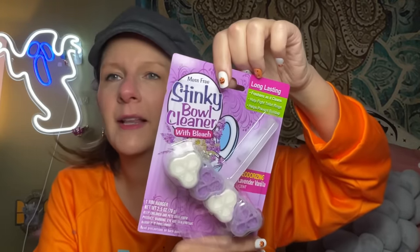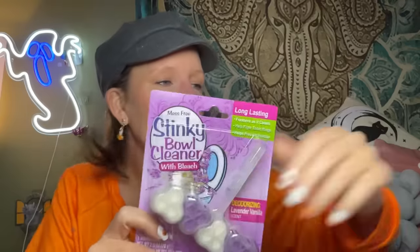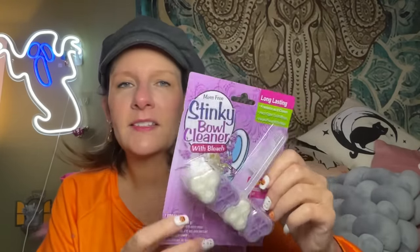Okay, then what else did I get? Oh, I got one of these stinky bowl toilet bowl cleaners with bleach. I usually order the Lysol ones from Amazon. Speaking of, I told the cashier I've been looking all over for these lip things, and she said you can also find them on Amazon, but they're really expensive. That's really interesting. I usually get these toilet bowl cleaners on Amazon, but this is the brand called Mess Free Stinky Bowl cleaner, and sure, I'll try that for $1.25.